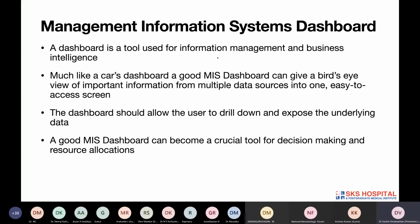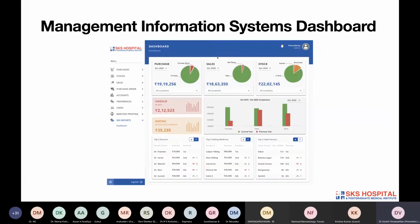It gets its word from your car dashboard. Just like when you sit in your car, you look at your dashboard, you know your speed, your RPM, your fuel, if the check engine light is on, etc. That way, a good dashboard allows you to see what's happening in your pharmacy, and you can drill down by clicking on certain items. If you suddenly see sales has dropped on a particular day, or sales has gone up, you can click and see why it has gone up, what is the reason, etc. And a good MIS dashboard can become a crucial tool for decision making and resource allocation.